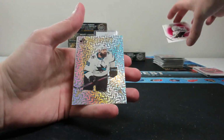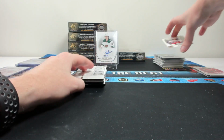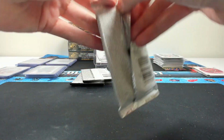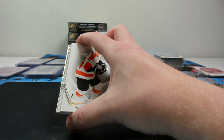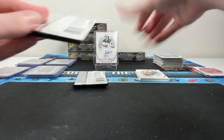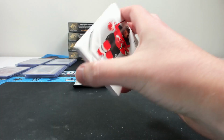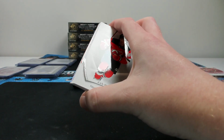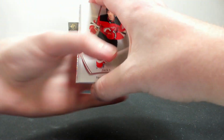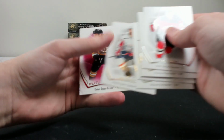Peterson for the Kings on the red. Burns for the Sharks on the Pageantry. Boone Jenner on the True Leaders for the Blue Jackets. Did I say Burns for the Sharks? I think that's a Future Watch auto. So it's the same second and third in the bonus auto. Cool. Honestly, if they make it so that you get a bonus auto when you get a redemption in this, I would be a huge fan if it's consistent.